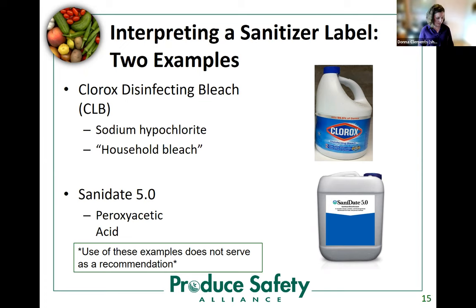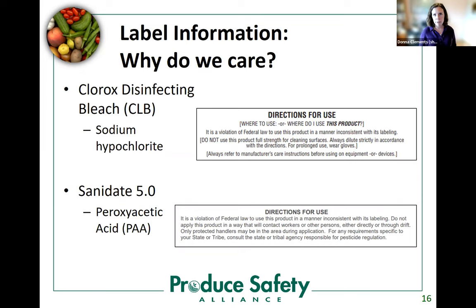So really quickly, why do we care about the label? Again, because it is regulated under FIFRA, and we are seeing questions about EPA approval during GAPS audits and FSMA produce safety rule inspections. But what I wanted to highlight here is in both cases, the EPA label says it is a violation of federal law to use this product in a manner inconsistent with its labeling.